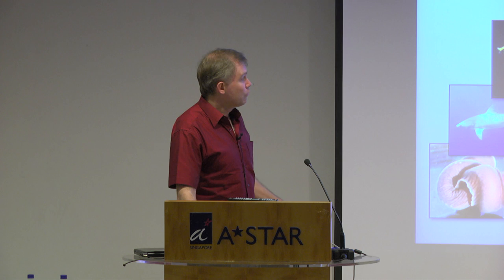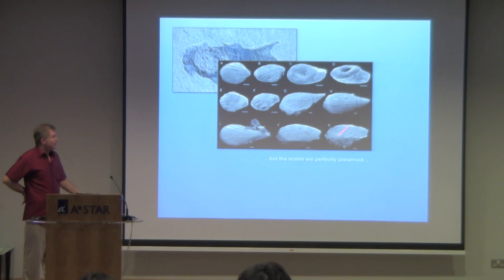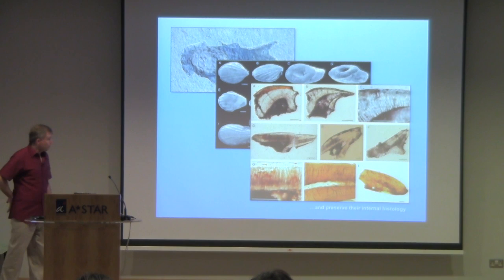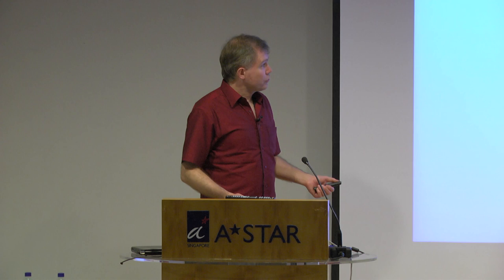At first sight, you'd think it's not got a lot going for it, really, has it? It's a sort of fish outline on a slab of rock. However, zoom in on something like this, and you will find that the dark material here consists of lots of little scales. And if you winkle those scales off of the rock and look at them under the electron microscope, you find that they are really very nicely preserved. What's more, if you section them, you will find that the tissue is preserved. Vertebrate biomineralized tissues consist of calcium phosphate, hydroxyapatite, in a protein matrix. And while the fine structure is sometimes destroyed by fossilization, more commonly it is not.